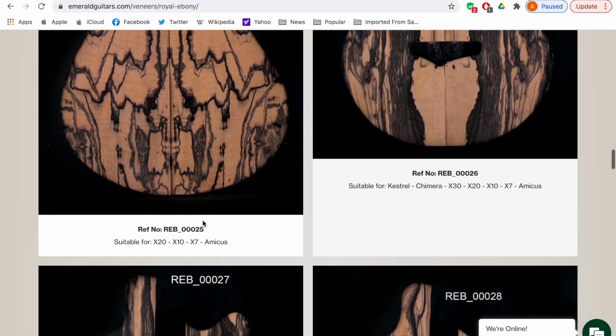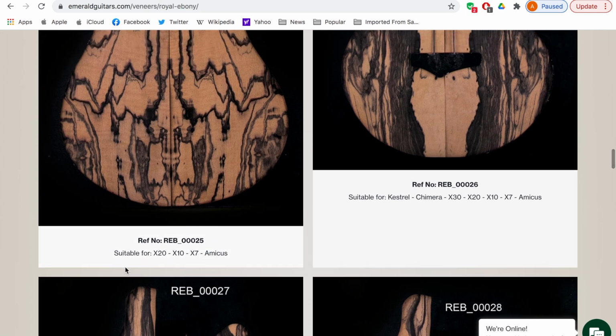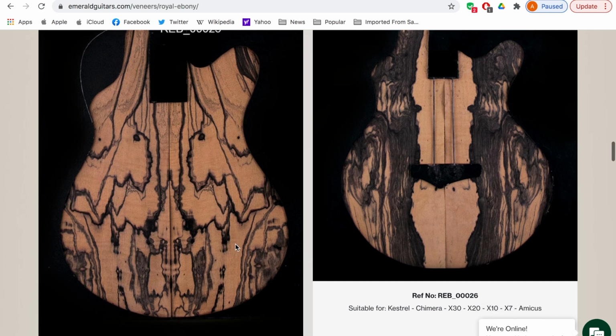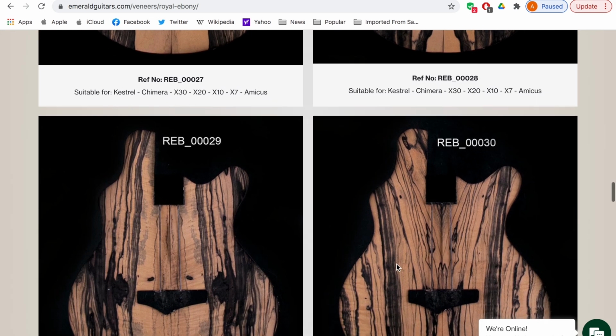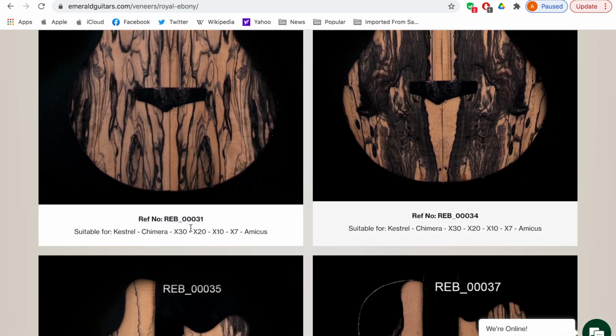So, okay, if I fall in love with that piece, all I need to do is note that number, and then I'll use that later on in the whole process. Oh, actually, what I've noticed is I can't use that piece, because at the bottom it says suitable for X20, X10, X7, and Amicus, and I'm building a Kestrel. That means that piece is not big enough for a Kestrel, because the Kestrel's wider, whereas the piece beside it is. So on every piece, it tells you what they're big enough for. You can scroll on down, and I'm going to go with REB 00031.